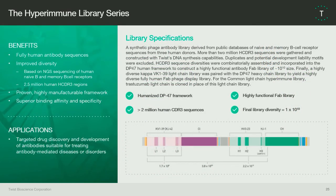And then finally, this slide goes through all the details in terms of the humanized framework that we use, as well as the overall diversity. As I mentioned, we really wanted to put a lot of diversity into heavy chain CDR3, since that's oftentimes the primary determinant in binding. And what we're finding when we use this library is that we get a wide range of different epitopes. And of course, the epitopes are basically clustered based on heavy chain CDR3 sequence.